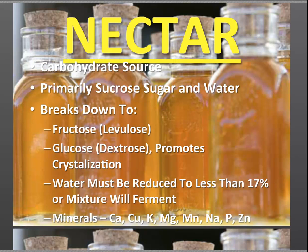So when you eat a tablespoon of sugar, one of the things you've got to be aware of is the fact that your body has to break that down. That's why that sugar energy isn't immediately available. There's a process of that. You have to break that into six chains so it's available. Bees have to do the same thing.